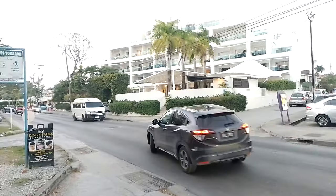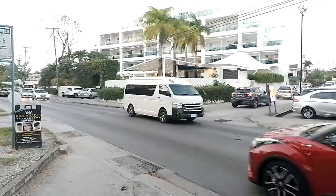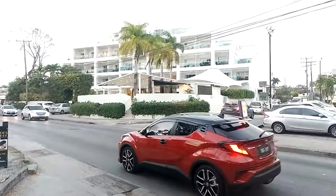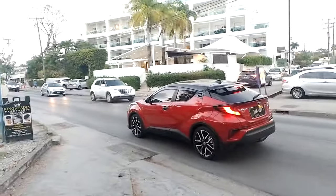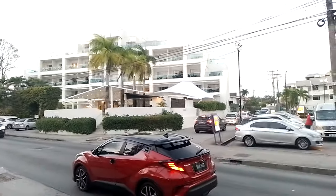And this is the South Beach Hotel here. This is right next door to Chaffet. South Beach Hotel.